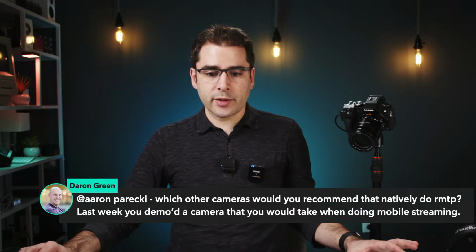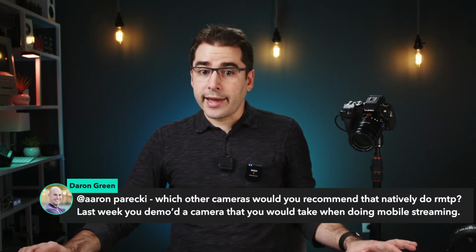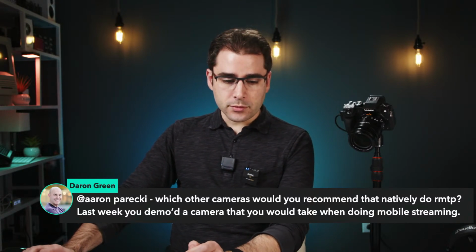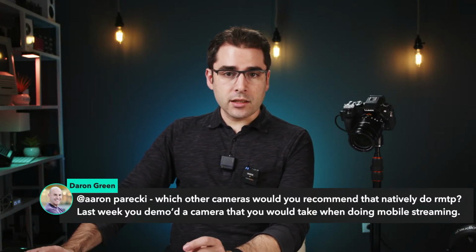Which other cameras would you recommend that natively do RTMP? Last week you demoed a camera that you would take when doing mobile streaming. Yeah, there's only a couple that have native RTMP right now. The Action 2, I've been very pleasantly surprised with. The DJI Pocket 2 also does native RTMP. That's the one with the gimbal head.